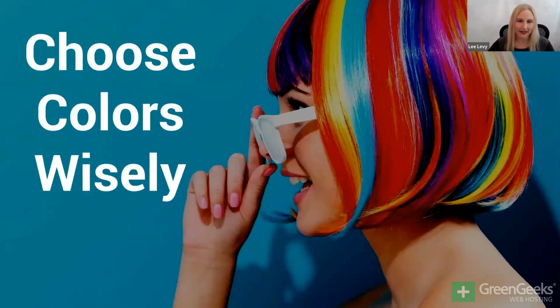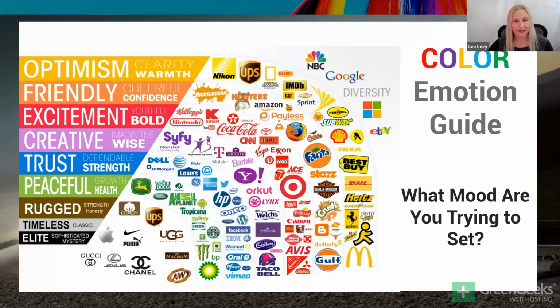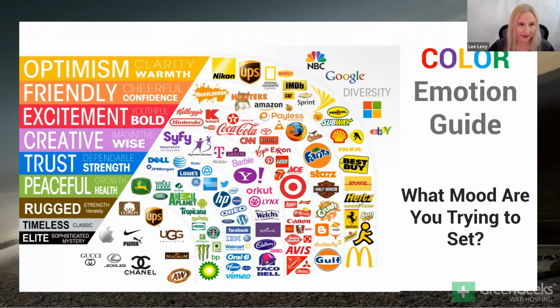Now, this is something that normally I have a whole other presentation just on colors, so I'm going to breeze through this really quickly because color is a very, very big factor in your website. This is what the big professionals and the big companies have studied for many, many years, but there is a science behind the colors that you choose for your logo. It all depends on what mood you're trying to set. And the colors actually do have some kind of a scientific effect on the brain.